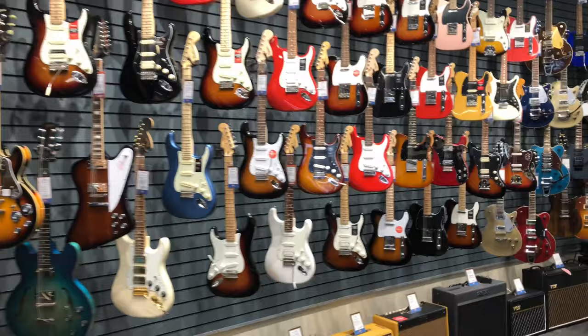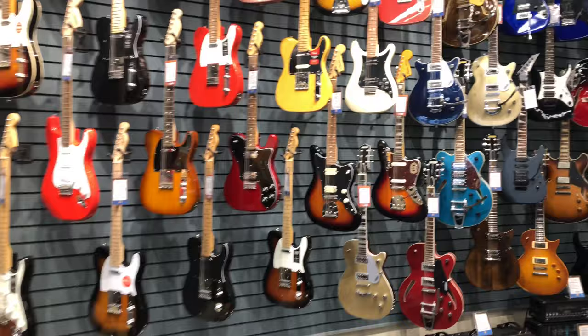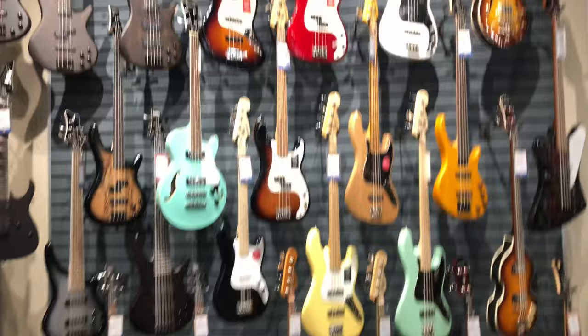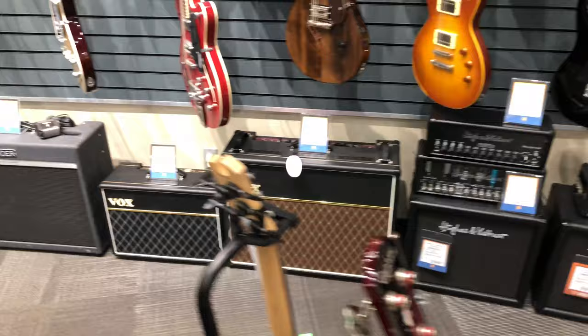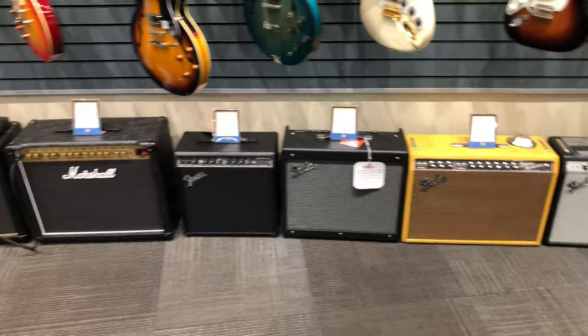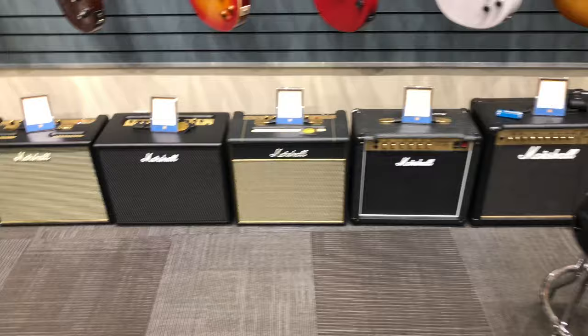Move around to avoid tripping over stools. We got some Gretsches, Ibanezes, and basses. All right, let's see what they got for amps. Ooh, Oranges and Carvins, some Voxes, some Fenders. Getting into Marshall territory.